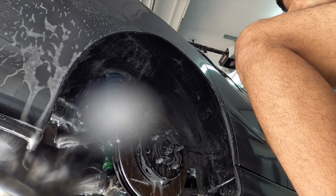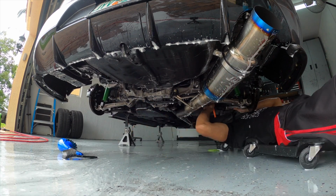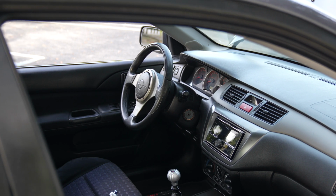No rust whatsoever. This is a Florida car. I am the 3rd owner of this car. You can see the undercarriage cleaning that I did on this car. There's no rust. But yeah, this is the interior. Again, if anybody has any questions, just let me know.